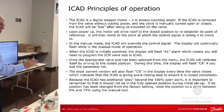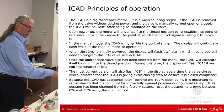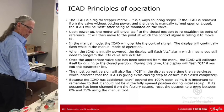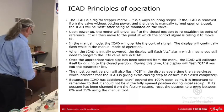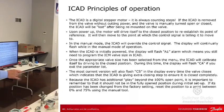The display will flash, and then your up and down arrow will take it manually open, manually close, but the display will continue to flash the opening degree. That's how the manual works. And when you put it in manual mode through the parameters, it's going to stay there until you take it out. Kind of a nice feature for troubleshooting. Let's say you want to troubleshoot something. I've done that actually a lot, where I want to go to a certain position and see what happens.